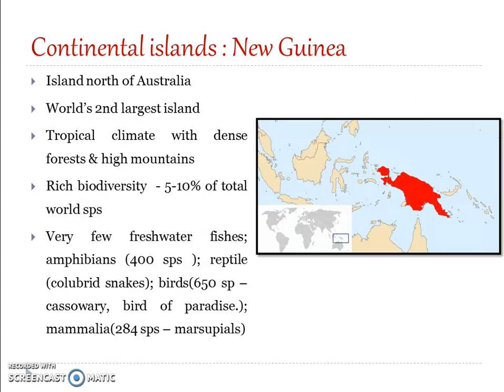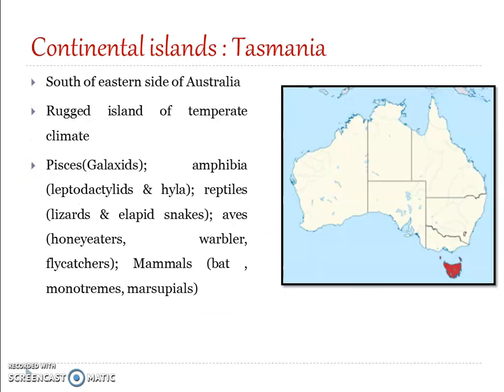Examples like cassowary, parrots, different kinds of bowerbirds, birds of paradise are found on this particular island. From mammalia, 284 species are found, and most of the Australian species are found here, like the tree kangaroos, Goodfellow's tree kangaroo, Huon tree kangaroo. Then we have echidna, the long-beaked echidna, then wallaby, opossums, possums, and whatever is found in Australia is found in New Guinea. Okay, because they had been together, connected by land connections.